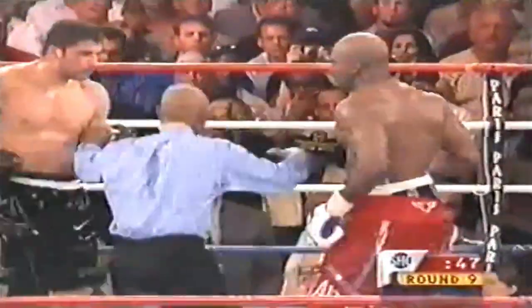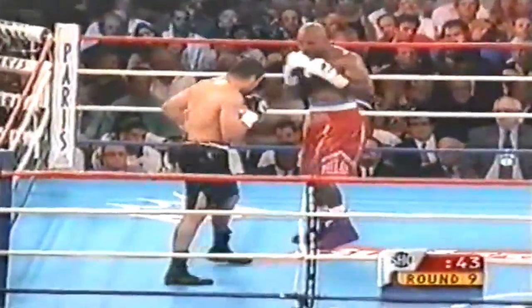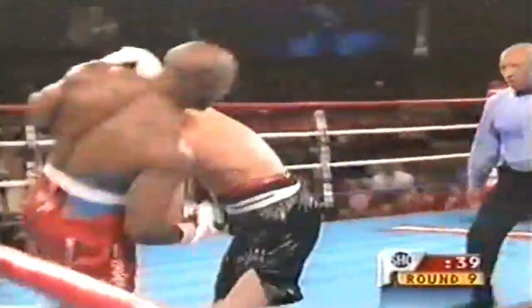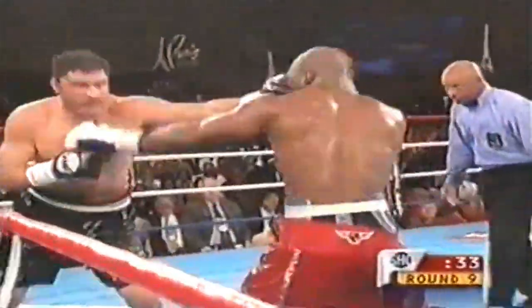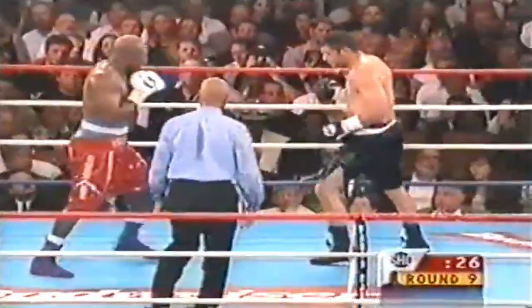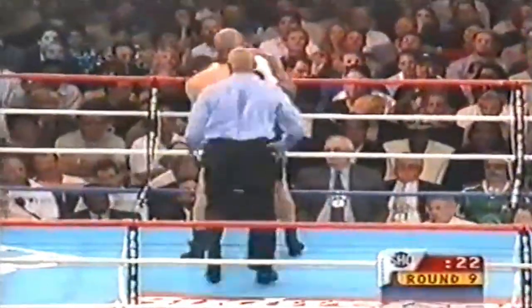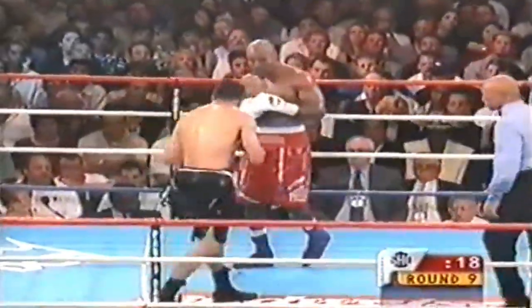No pushing, Greg. Ruiz on the retreat, but landing effectively. Tough shots to the body by Holyfield. There's a big left hook, but that was partially blocked by Ruiz's forearm. Ruiz is covering. There's a big right hand, but what he's doing is firing and ducking. And Holyfield's starting to time him, and he's going to walk into a ripping right uppercut.